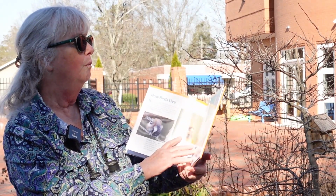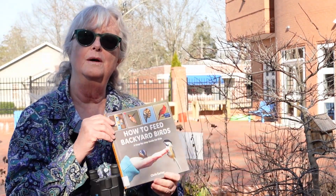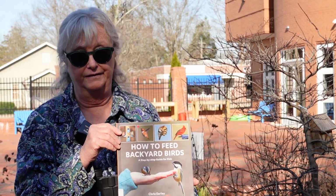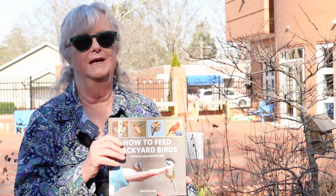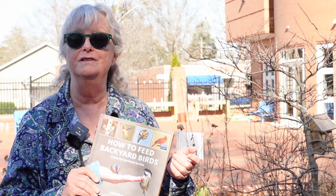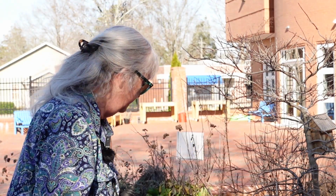It's just got wonderful ideas to help you know what to feed the birds, because every bird eats something different. And some of that's more complicated than others. Some of it's really easy, and you can make these bird feeders with things you have at home.